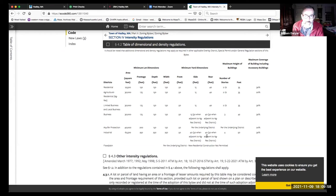Okay. So if I could just share my screen for a moment, I wanted to show you these are the dimensional tables, and in all other districts but industrial, the side yard setback is only 15 feet, including the business district. It is 40 feet in the industrial district for the purposes of creating separation, but the abutter to the south, who would be the only one affected by this, has the land in APR already. So nothing is going to be built on that parcel anyway. So the goal of separation seems to be somewhat a moot point here.